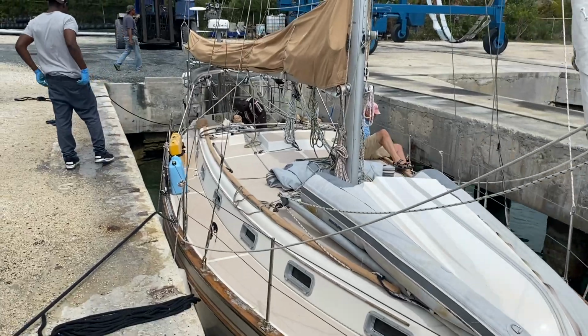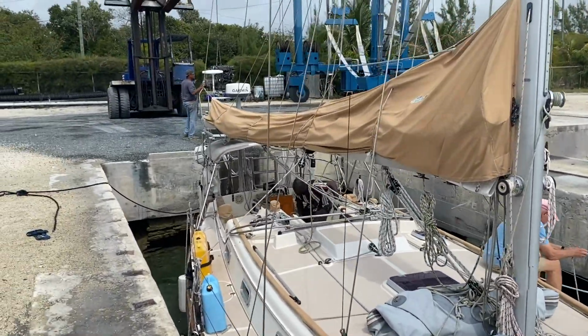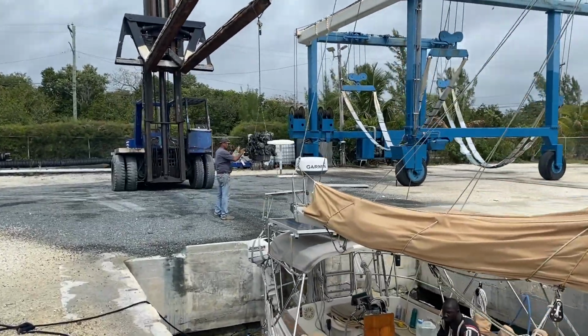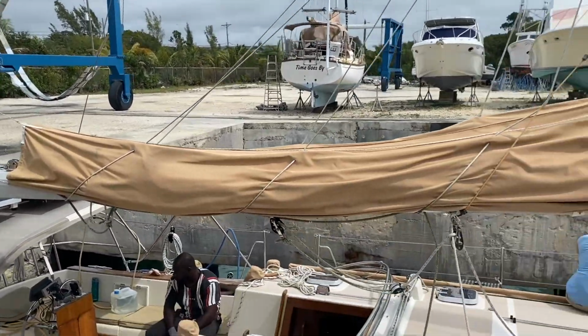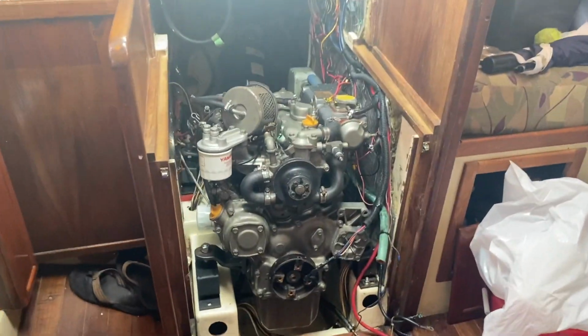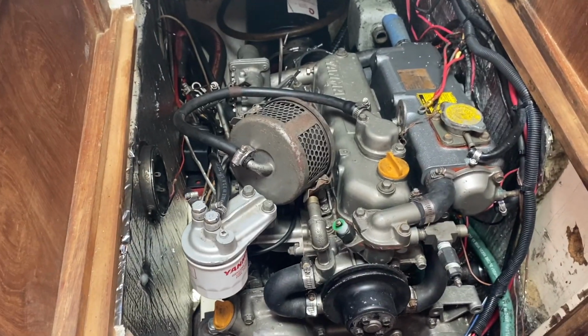Friends here, Steve and Lynn, they also have something missing out of their boat. So they're doing 2 engines today, installs. Looks kind of familiar, right? So this is day 2 of the engine install. As you can see, the engine is back and sort of in place.